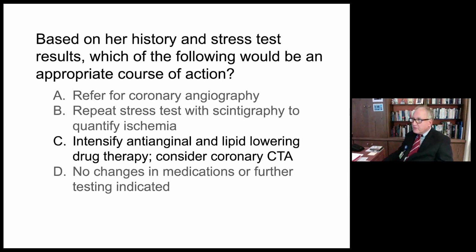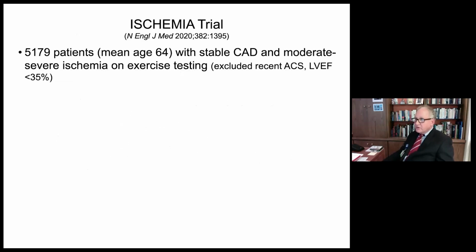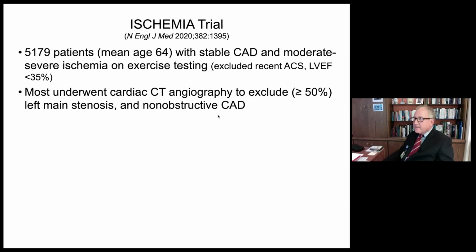Well, the answer that we think would be best here would be, in fact, C, to intensify her anti-anginal and anti-lipid-lowering therapies and to consider coronary CTA. And this is based on the ISCHEMIA trial, which was published this year. It involved 5,179 patients, a mean age of 64, who had stable coronary disease and moderate to severe ischemia on exercise testing, as this woman demonstrated. They excluded patients who had recent acute coronary syndromes or severe left ventricular dysfunction with an EF of less than 35%. Most of the patients underwent CT angiography to exclude left main disease and non-obstructive CAD.